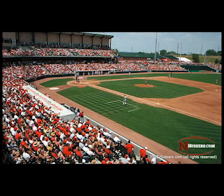Waldron's 0-1 is in there for a strike. Just caught the outside corner there, Josh, on a four-seam fastball. Yeah, good pitch there from Waldron. He's taking a lot of time checking those runners, but a good pitch. Troutwine falls behind 0-2.